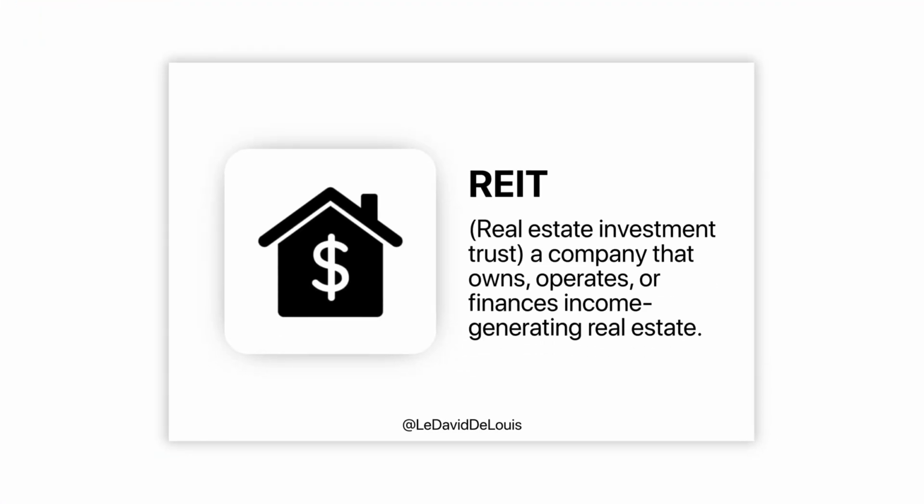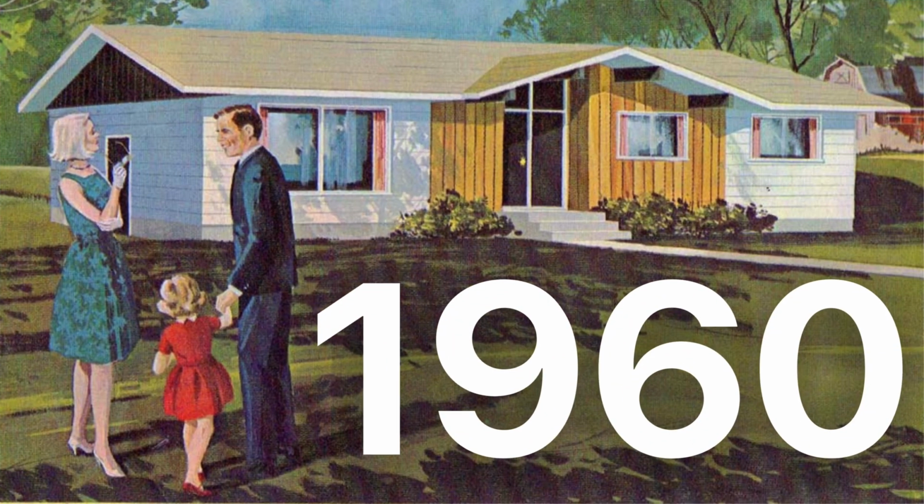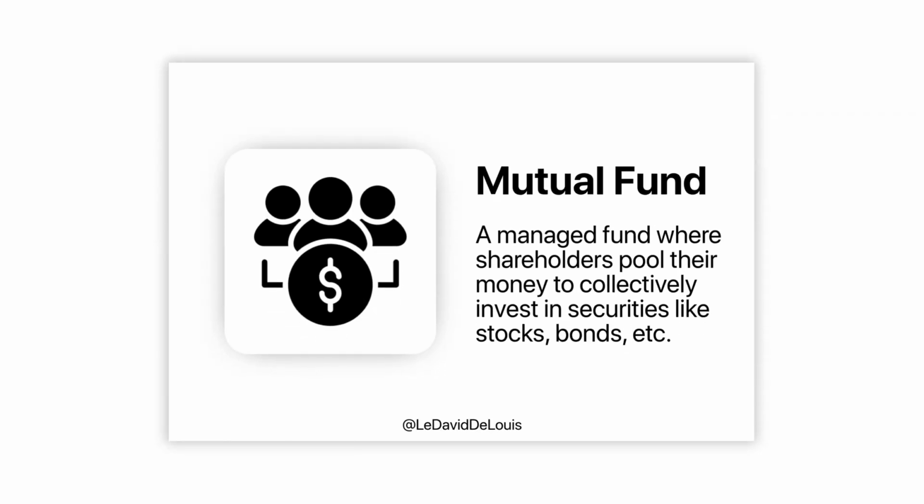Simply, a real estate investment trust, or a REIT, is a company that owns, operates, or finances income generating real estate. And what most REITs do is they lease spaces, collect rent, and then distribute that money to their shareholders. REITs were created in 1960 so that small investors could come together and buy large real estate portfolios, and they operate just like mutual funds but for real estate instead of stocks or bonds.